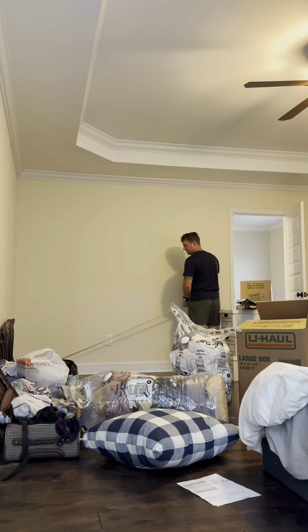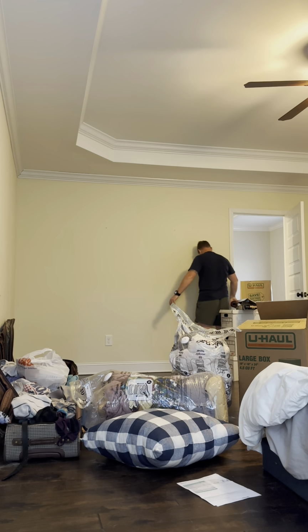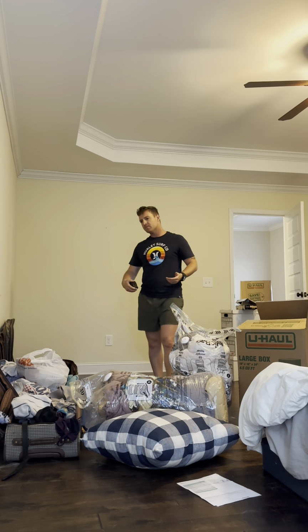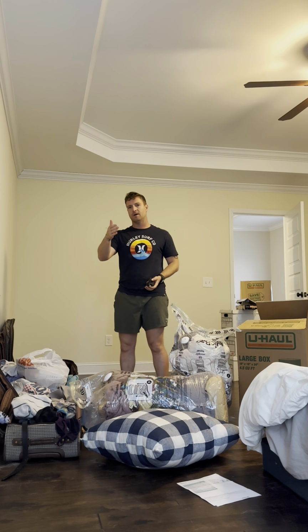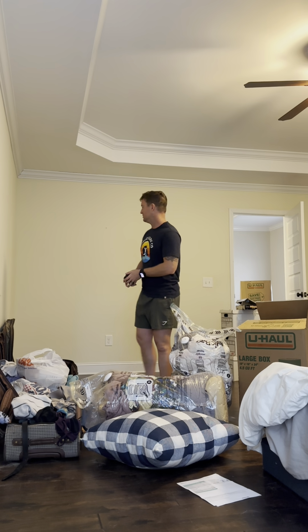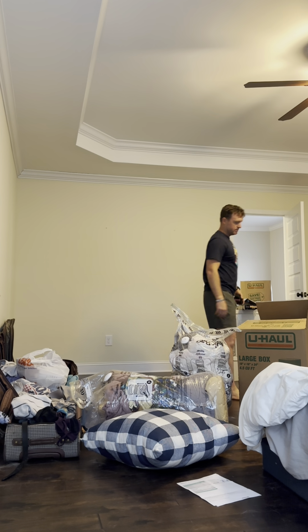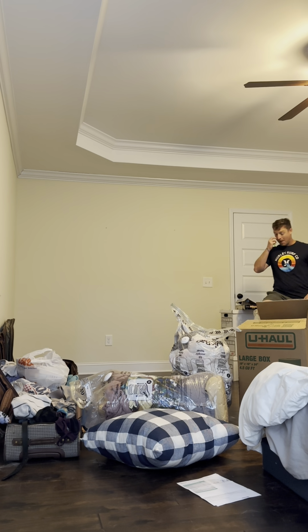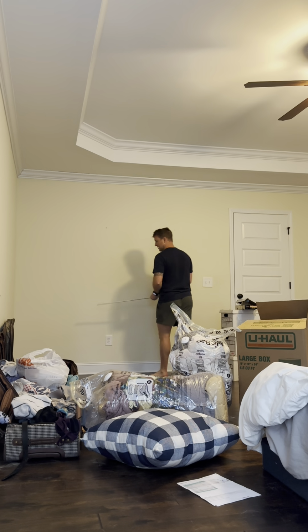So all right, 104. All right, so I know my wall's 104. So that means I want to center my TV at 52 inches. So, of course, it helps if I don't forget my pencil everywhere. So now I'm going to come 52 inches in.